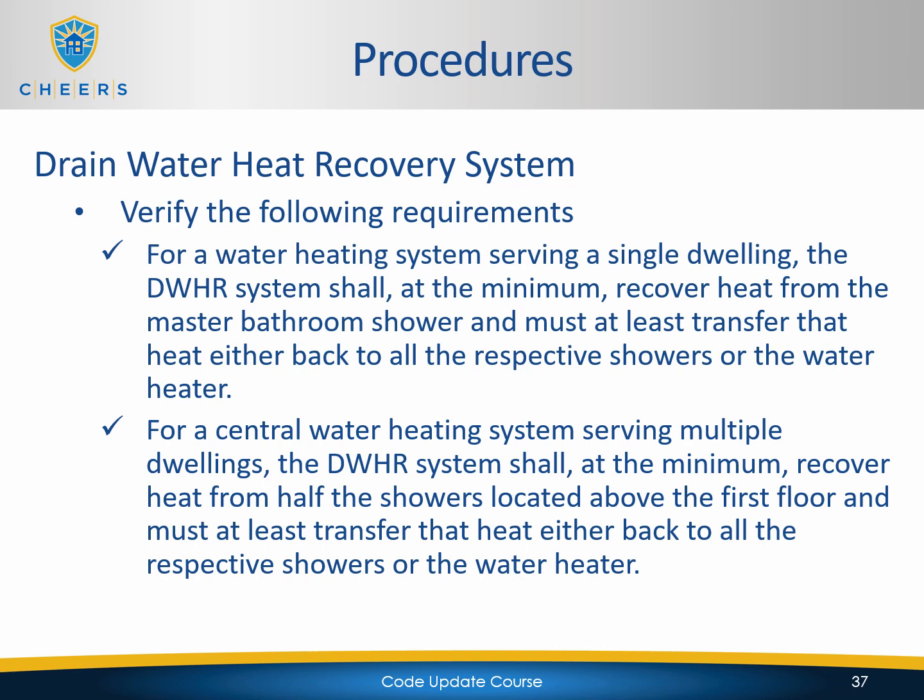For a central water heating system serving multiple dwellings, the DWHR system shall, at the minimum, recover heat from half the showers located above the first floor and must at least transfer that heat either back to all the respective showers or the water heater. So again, the minimums for these, whether it's single dwelling or a central water heating system on multiple dwellings, is the unequal flow method, and you're going to be transferring that heat either to the other respective showers in the home for single, or at least half of them in a multifamily scenario, or just back to that water heater.